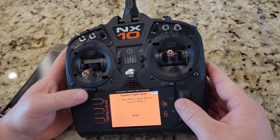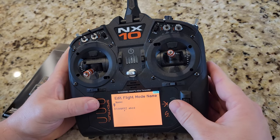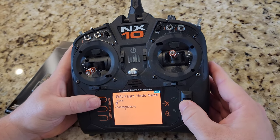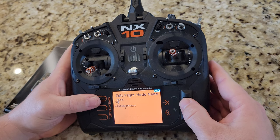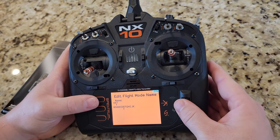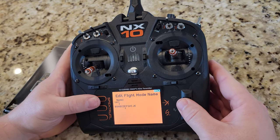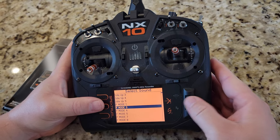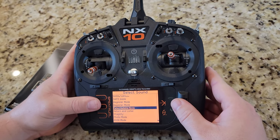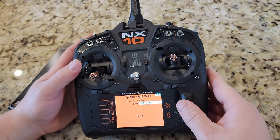Okay, now in flight mode two, I'm gonna go ahead and highlight this and cancel, and then I'm gonna type the word safe. Okay, again, this is just a label. Same thing with the audio, just a label. It doesn't have any actual bearing on the mode, okay? So all the way down here again. Okay, so here's safe mode. All right, so we have safe and AS3X. Safe mode. AS3X mode.